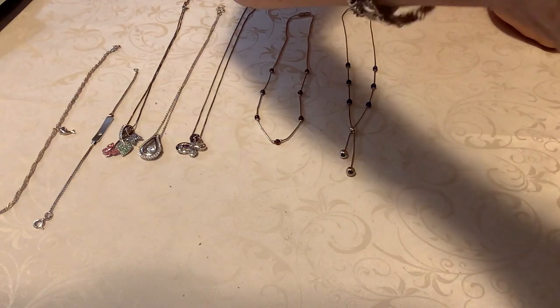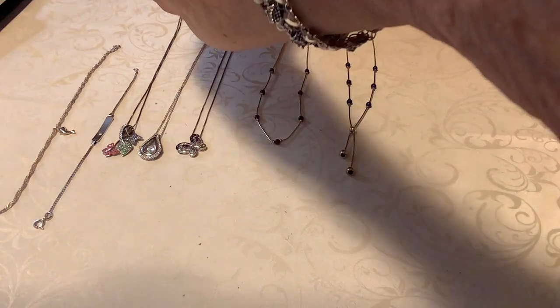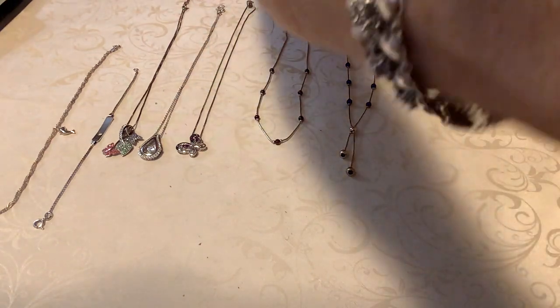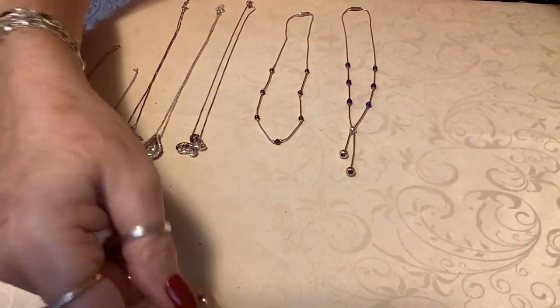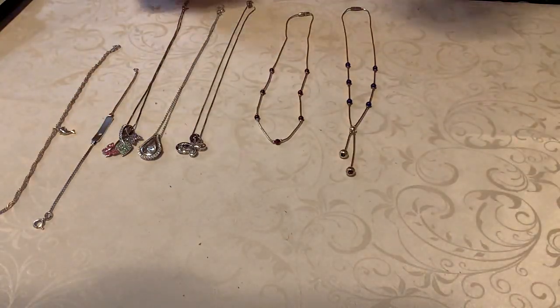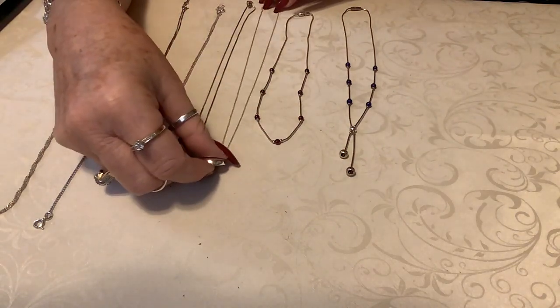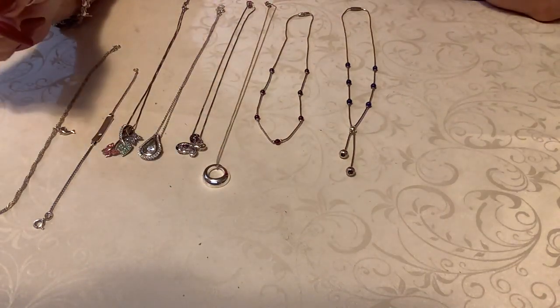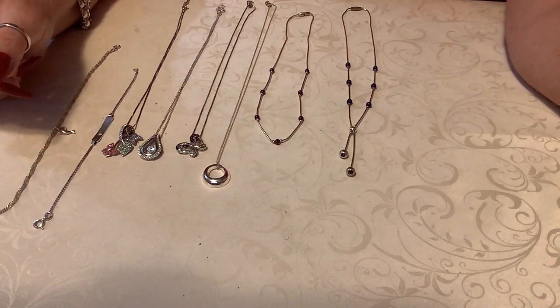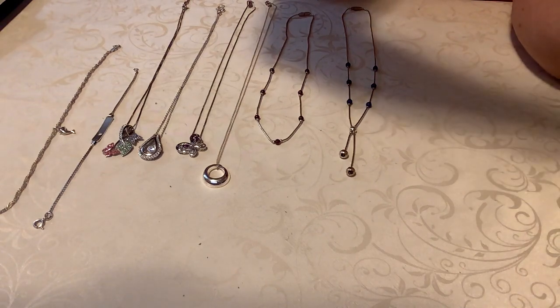And then we have, let's see, those two are just chains. This one is a circle. It's nice. It's kind of old style. So I'll put her right here. She's on a teeny tiny little chain, it's very pretty. Let's see what else I've got up here. I've got a chevron. Let me see here. I'm going to leave these here.